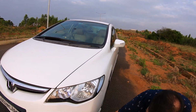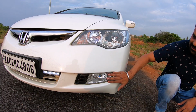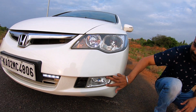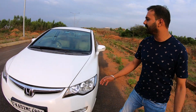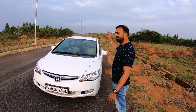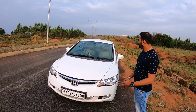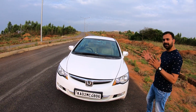The second point was the fog lights. The S model never had fog lights. It was just an extension of this, so there were no fog lights here. Other things remained unchanged on the front and the exterior of the car. And the other thing was leather seats on the interiors. I'm not sure if there was any other change on the interiors, but this is one thing. These were the major three things that I recall.